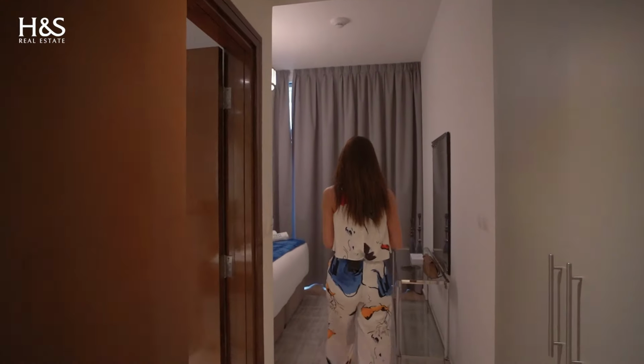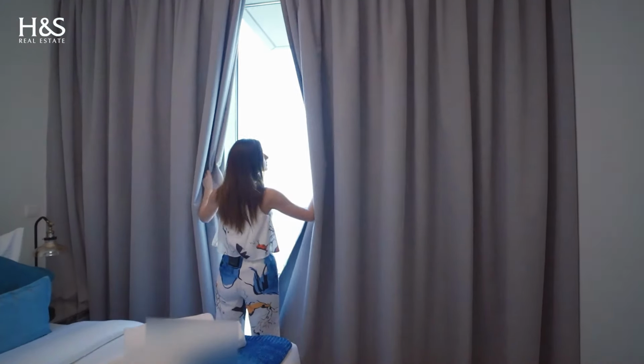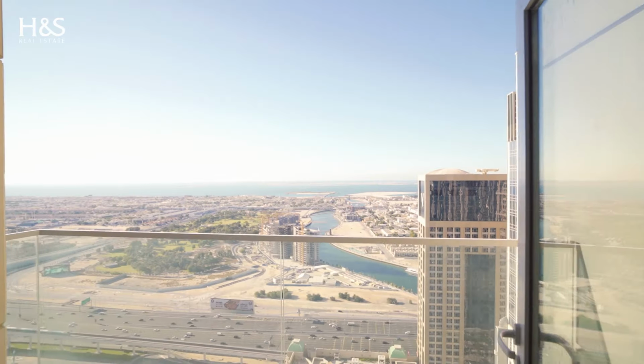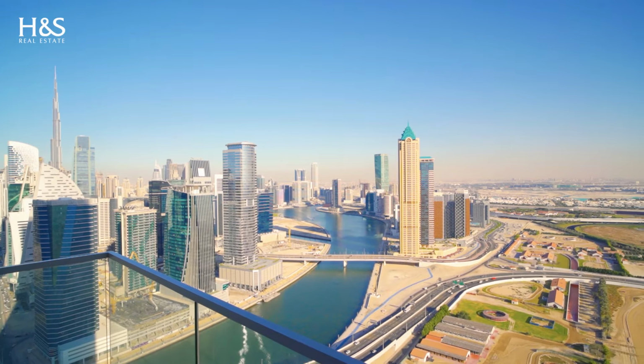As a resident, you will have access to the highest level of luxury, unparalleled amenities, and 5-star hotels and fine dining restaurants at your doorstep. Living in Amna Tower, your life will always be packed with luxury, prestige, and joy.